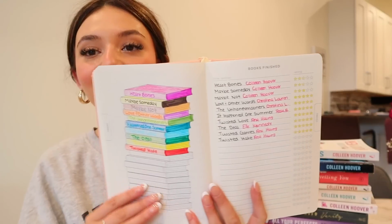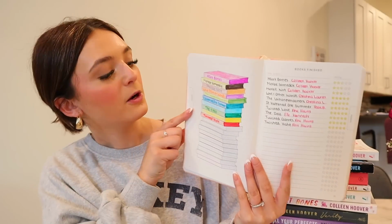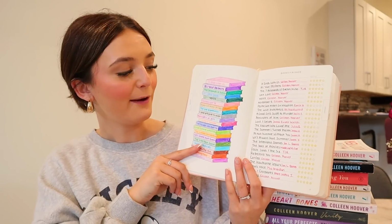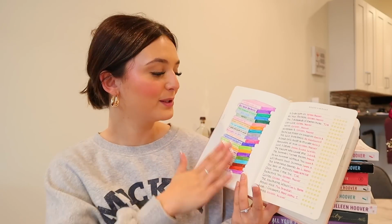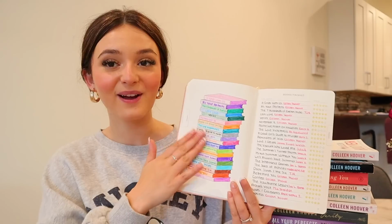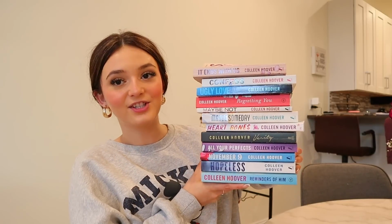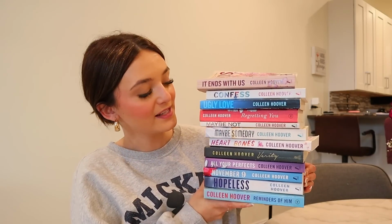But this is what it looks like, and then I colored in the cutie little books to go with it. I'm absolutely obsessed with how these pages turned out. Believe it or not, this took me an hour to do, okay? I haven't talked to you for at least an hour because I was really taking my time with coloring these in and writing the names. I brought my Coho books over because I just could not believe how many I've read this year. I think that is so crazy, but also such a cool accomplishment.